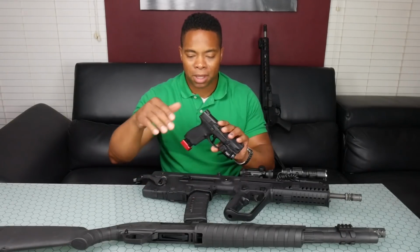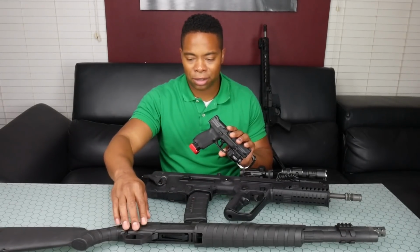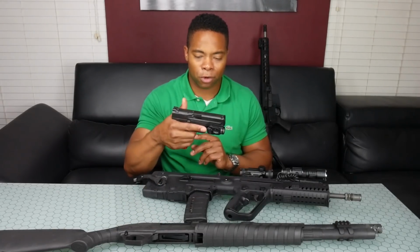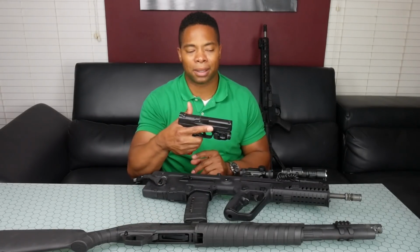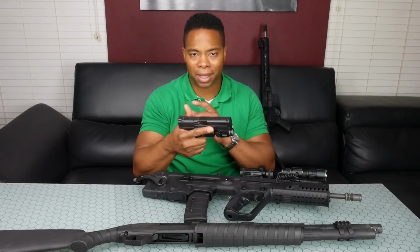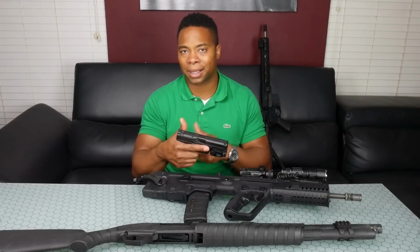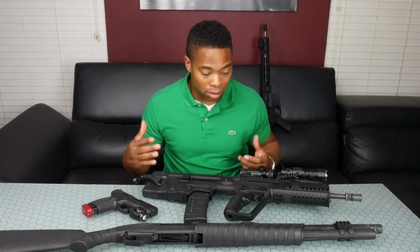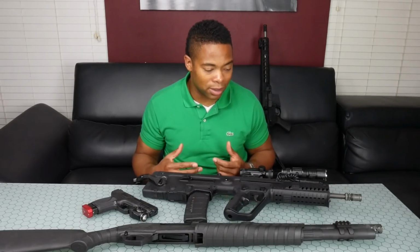But like I say, with the shotgun, you do need to cock it after each shot. Of course, with the pistol, you do not need to do that. You cock it one time and you're ready to go throughout the remainder of the rounds left in the magazine and/or chamber. And now let's go ahead and get to the AR type rifle.